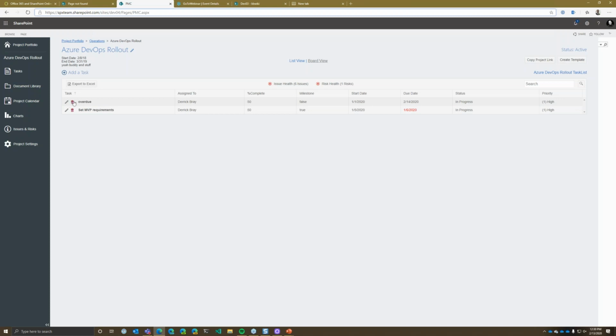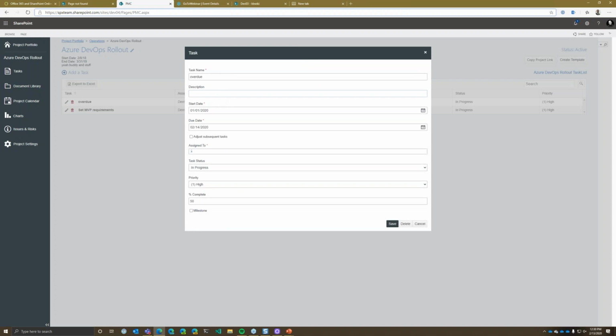If I was not working within this task and I wasn't a project creator in the system, then I would not have the ability to edit this icon because I have no reason to. And I also would have no ability to delete these tasks as well. So if I edit a task, we've got a task name, a description, a start, and a due date.